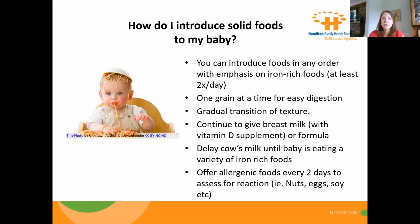You want to continue to give breast milk with a vitamin D supplement because, again, vitamin D is a very important nutrient for optimal growth, and babies need to be having a supplement until they're able to consume enough cow's milk to give them a source of vitamin D. And still, some of the newer evidence is showing we probably still need to supplement as well then. We want to delay cow's milk at least until the baby is eating a variety of iron-rich foods. So that's somewhere usually between 9 and 12 months of age.